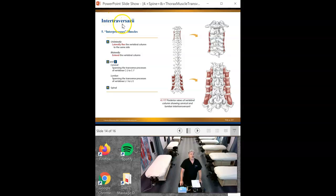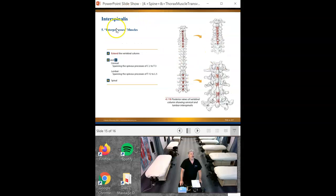they have intertransversari, which means muscles between the transverse processes, right? And you have interspinalis muscles, which are essentially in the cervical and lumbar region too, which are between the spinous processes. Intertransversari are between the transverse processes. Interspinalis are between the spinous processes.